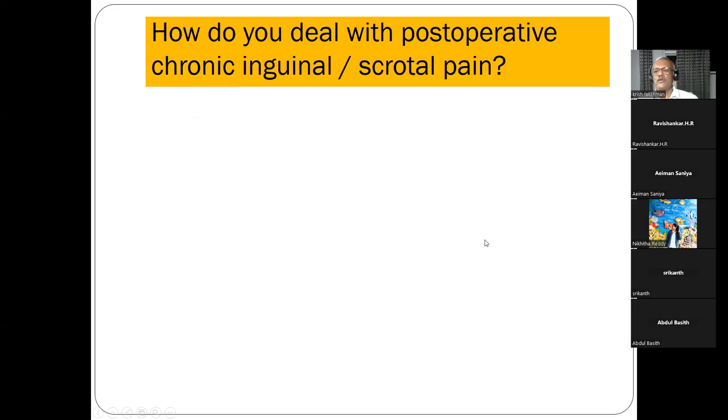Okay. How do you deal with postoperative chronic inguinal or scrotal pain? This is one of the common things after hernia repair. What is the definition of chronic pain?